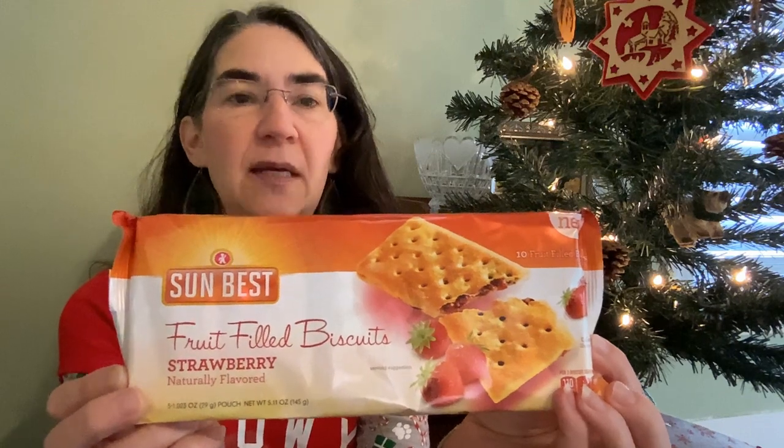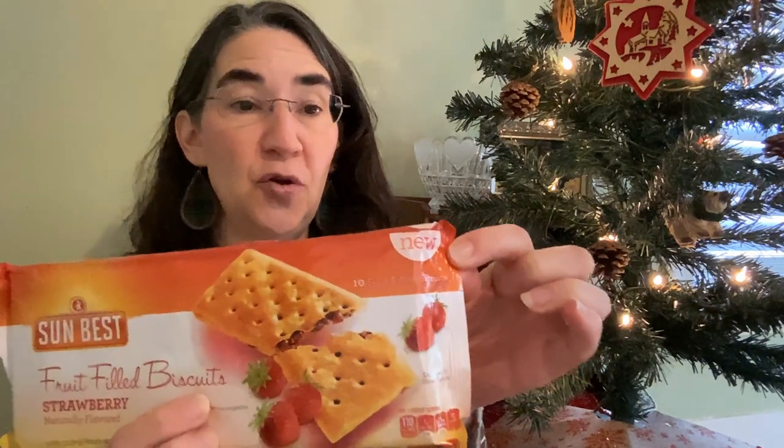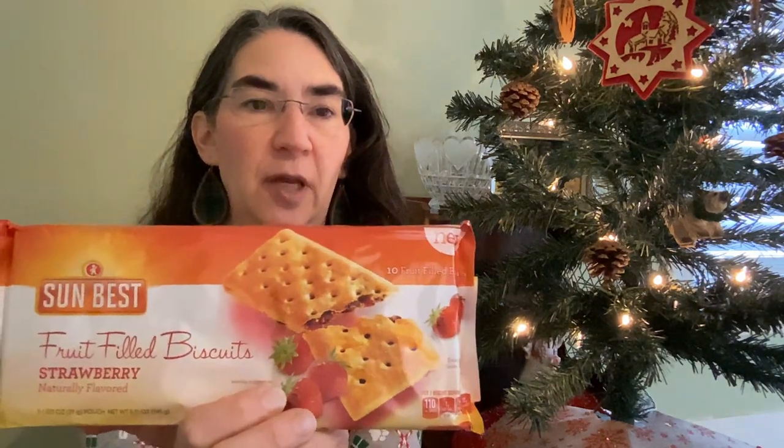It's a Sunbest brand. So anyway, these are the strawberry ones. It does say naturally flavored. I don't know how natural it actually is. And there's 10 of them. Oh, it also says new right over there. New. So that's why I haven't seen it before. Yeah, 10 fruit-filled biscuits. It just looks like little crackers to me with filling.